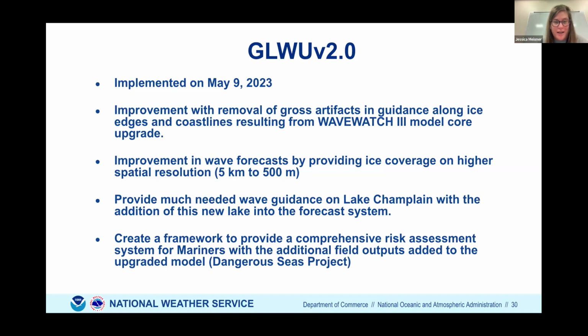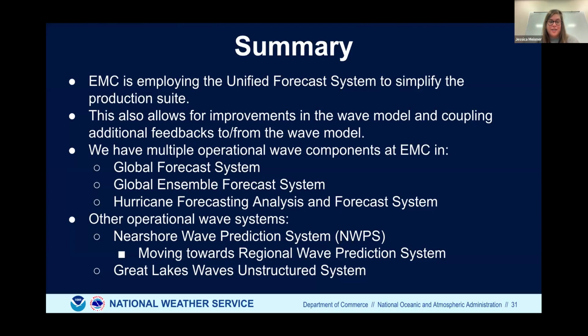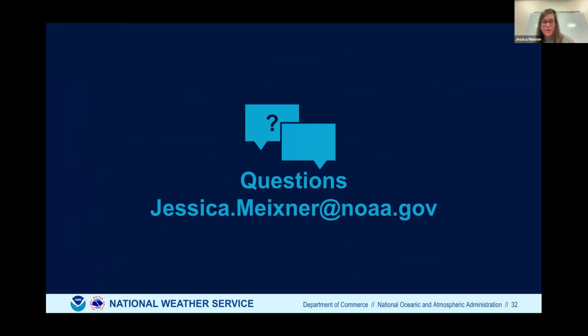And lastly, in summary, EMC is moving towards this UFS, Unified Forecast System, to simplify our production suite. It also is going to enable the infrastructure to have these additional feedbacks and coupling between the different components. I've just briefly listed all of our various wave component systems and our various operational systems here at EMC. And if we have time, I'm happy to take any questions, or feel free to email or send in the chat.